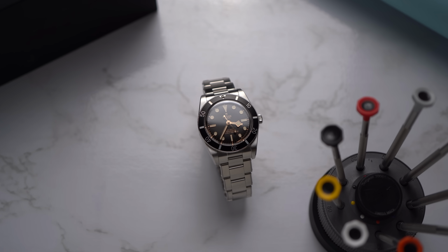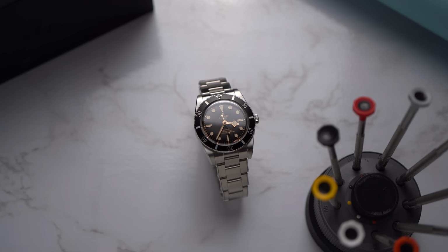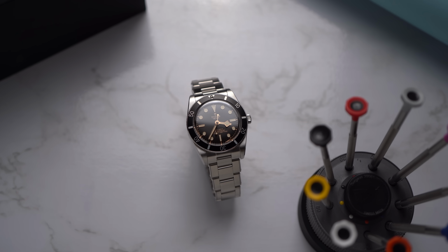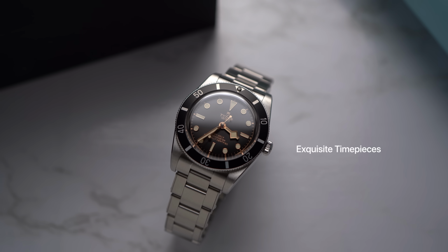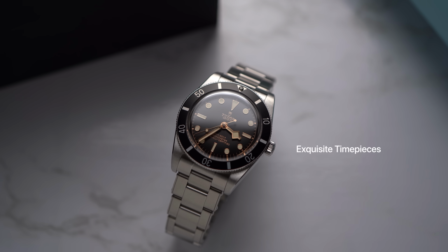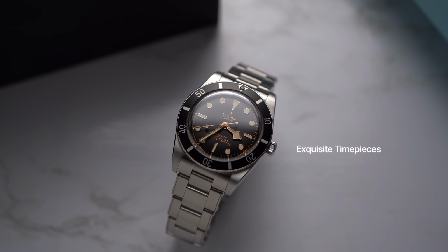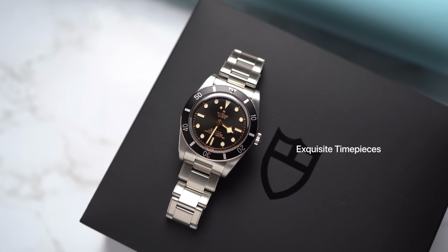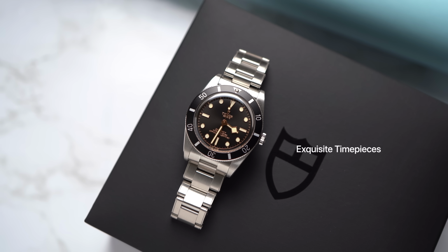But some of you haven't shut up about this watch, and I noticed, and I listen. And so I got curious, and I asked the great people at Exquisite Timepieces if I could borrow a Black Bay 54 for a video. Because I knew Exquisite recently became an authorized Tudor dealer, and I knew I could take advantage of their work and their inventory to make another facile internet video, and here we are.